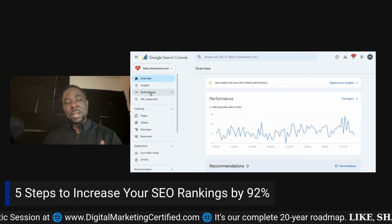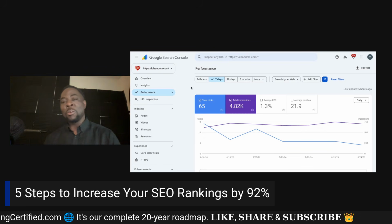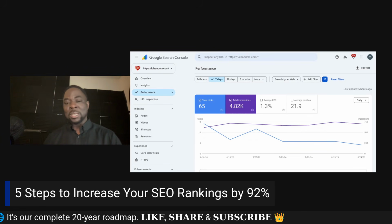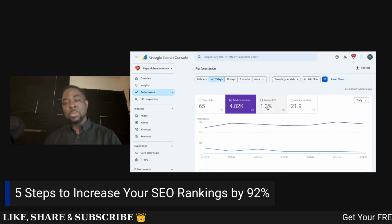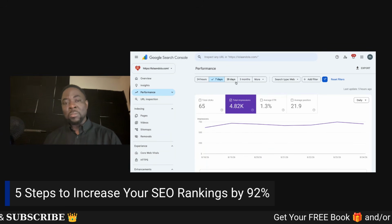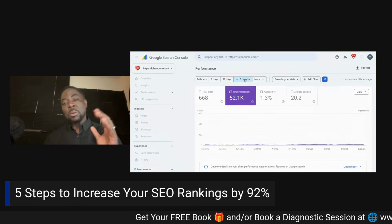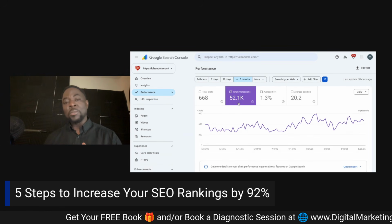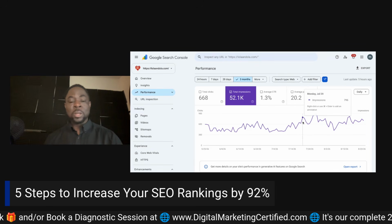Okay, but if we go under performance, we don't really care about the clicks because that's more of what we call a lagging indicator. Really, what we care about is visibility across the board. So you can see here, if I go back by 28 days, we're not doing too shabbily. About 3 months, about 52,000 impressions, and you can see there's some upward trend over here.